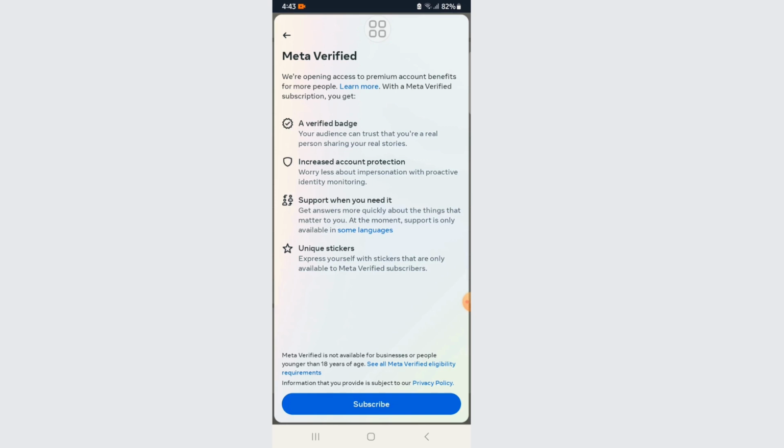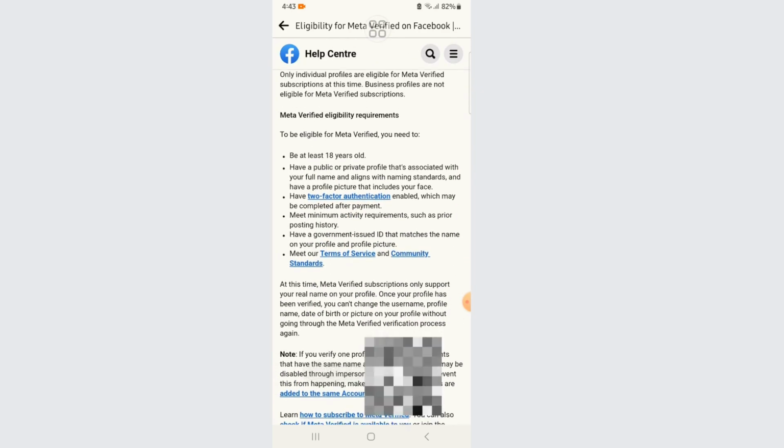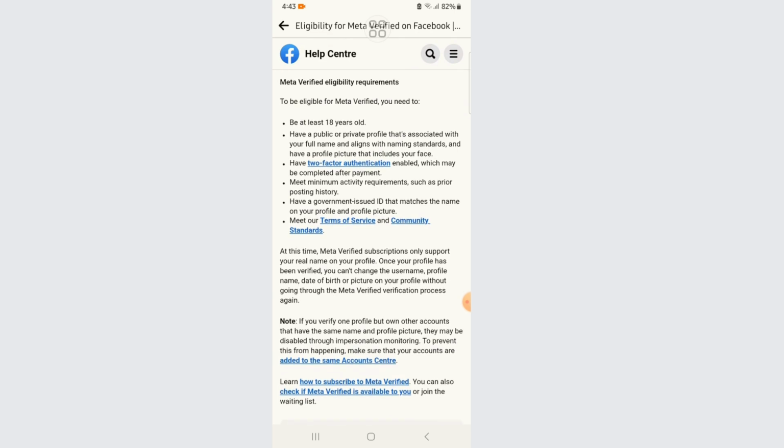So now we'll check the eligibility requirements for Meta Verified. So to be eligible for Meta Verified, you need to be at least 18 years old and then have a public or private profile, and then have two-factor authentication enabled, and then meet minimum activity requirements such as prior posting history, have a government ID, and then meet our terms of services and community standards.